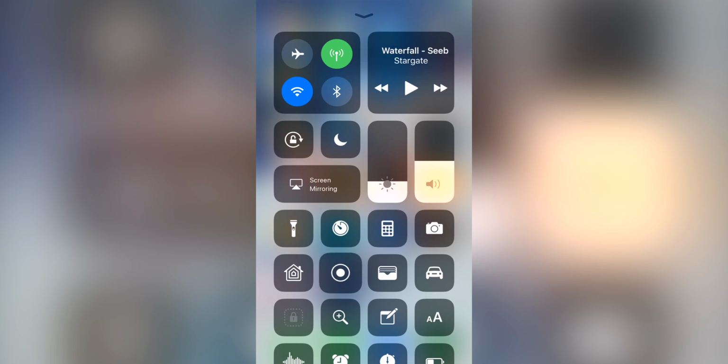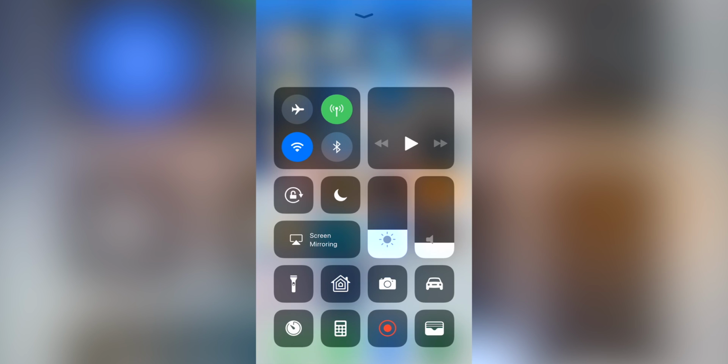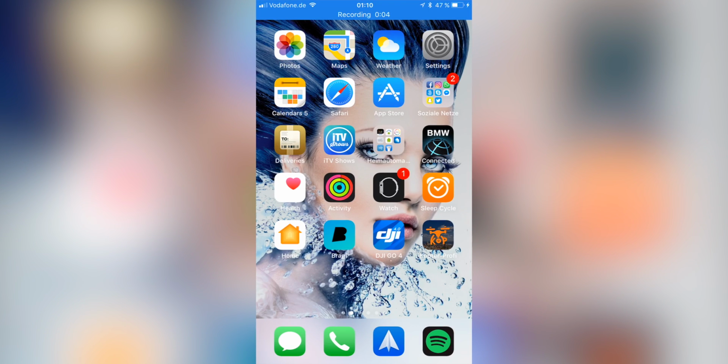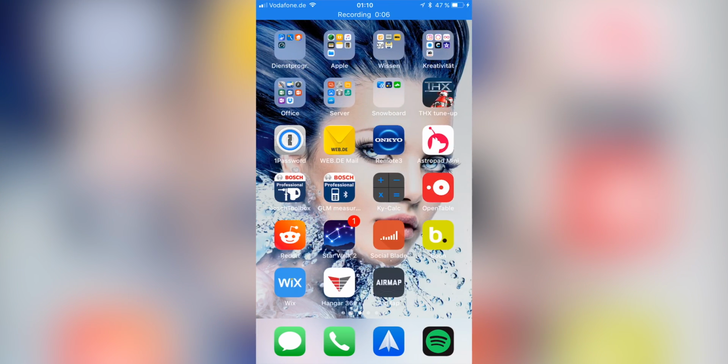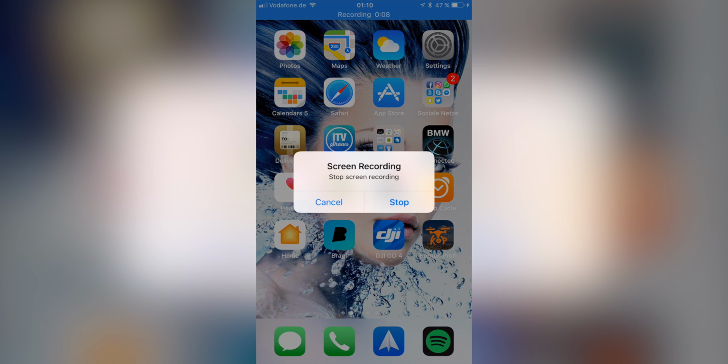Number 14. Screen recording. Apple finally decided to implement a solution how you can record your screen without any additional software. But there is a downside to it because they always keep this blue banner up. I guess it would have been enough if they just placed an icon in the dock for it.